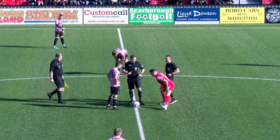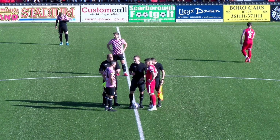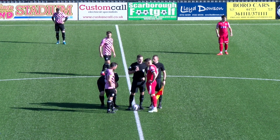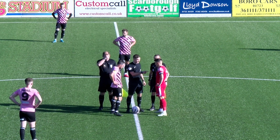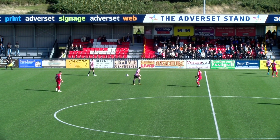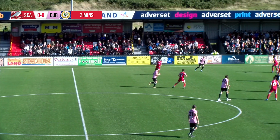So the two captains, that is number 21 Craig Mahone, ex-Chester player, and Michael Coulson, Scarborough lad and Scarborough captain, talking to the officials, the official FA Cup coin toss. So a free kick for Curzon Ashton.